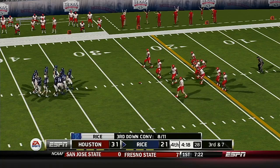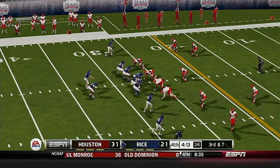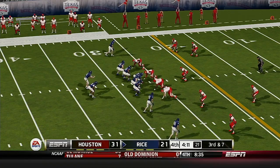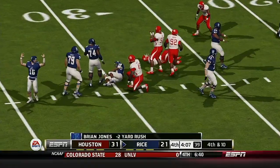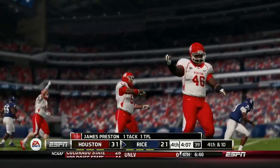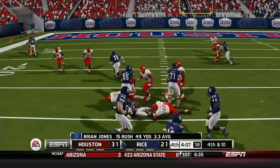Third down, and they need to get it down to the 20. Let's go, Mike 50. Mike 50. Straight up the middle, and he'll lose yardage. That is a loss of 2 yards. That'll make it 4th and 10.